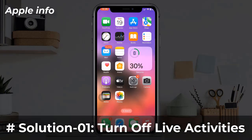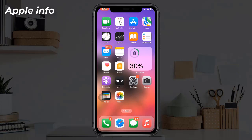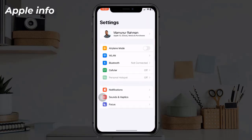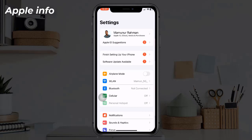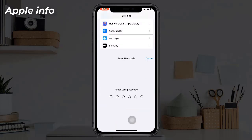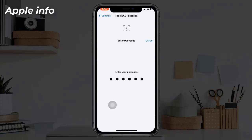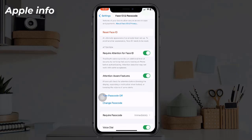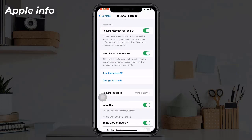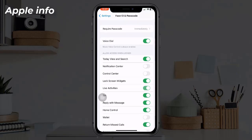Solution 1. Turn off live activities. To turn off live activities, launch the Settings app on your iPhone. Find and tap on Face ID and passcode. Enter your passcode to unlock your phone. Scroll down and toggle off live activities. This will prevent live activities from showing up on the lock screen.